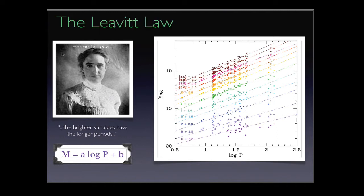Now in 2009, there was a resolution passed at the IAU to recognise Henrietta Leavitt for her work on the period luminosity relation. Because at the time, she was hired as a Harvard computer, so she did the work while other people published her results. So rather than referring to the period luminosity relation as the period luminosity relation, it's now known as the Leavitt law. So any papers you see now will say the Leavitt law rather than the PL relation.